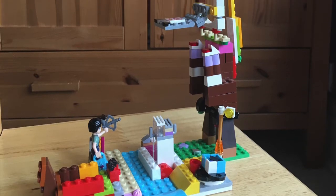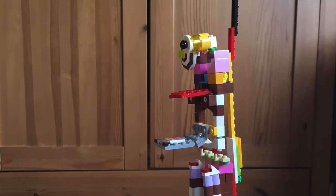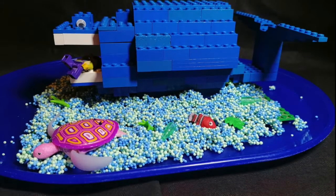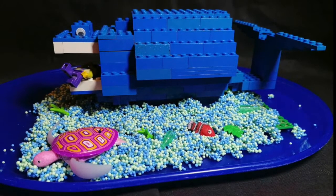Michaela has made David and Goliath for us, and I think she's done a fantastic job of getting those two to scale. The Sievers family have made Jonah and the whale. I love his legs sticking out there.